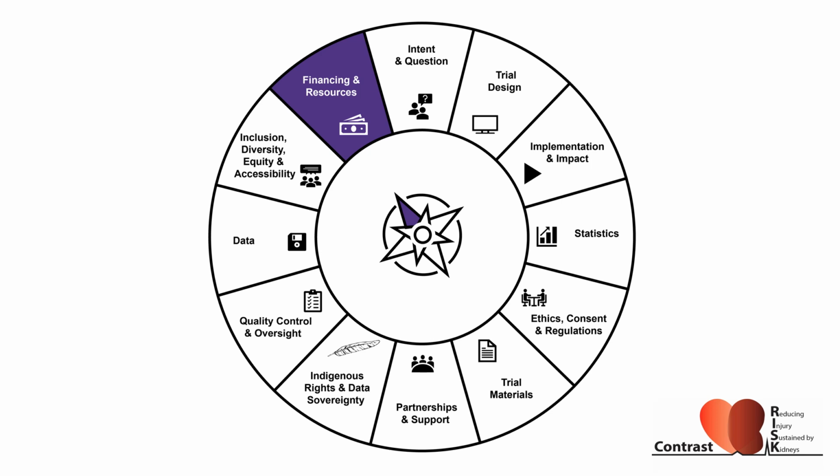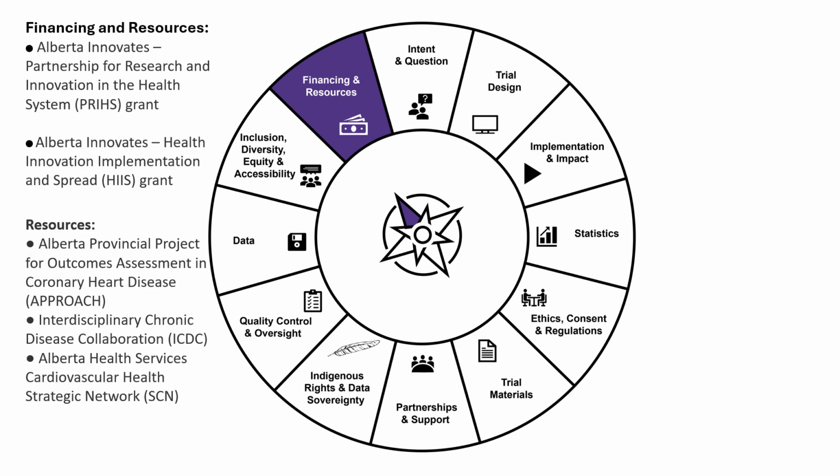Financing and resources. Financing was provided by Alberta Innovates, a partnership for research and innovation in the health system grant. Following the completion of this grant and our trial, we obtained funding from Alberta Innovates through a Health Innovation Implementation and Spread grant to sustain this intervention and scale it to new physicians and cath labs entering the province and ensure it was implemented in a new clinical information system implemented across the health system in Alberta.